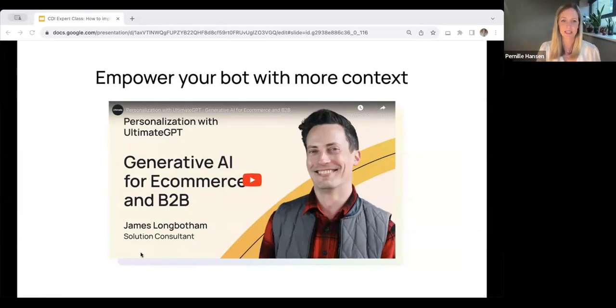So this next demo covers the additional context and custom questions features, which you can use to increase the personalization of the responses of the generative AI bot. As we all know, the more personalized and tailored the response, the better the experience for the end user, and the more likely it is for their query to actually be resolved. So we'll first watch this short video by James, one of our solution consultants here at Ultimate, who explains 2 examples for both e-commerce and B2B that use a combination of these features.